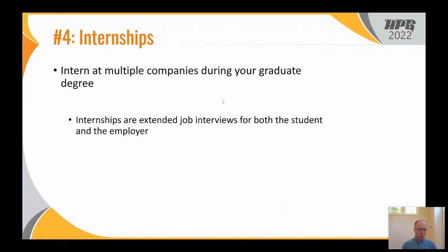So I strongly encourage you to intern at multiple companies throughout your graduate degree and to give it your absolute all. Don't multitask your life while you're doing your internship. It should absolutely consume you, and you should give it your best and your all, because it really is an extended job interview.